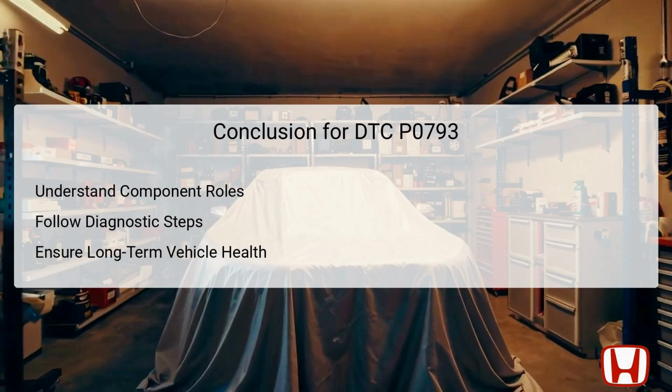In summary, addressing DTC P0793 requires a clear understanding of the intermediate shaft speed sensor's role within the vehicle's transmission system. Following the specifically outlined diagnostic and troubleshooting steps is essential for resolving the issue effectively. Recognizing that this code points to an electrical problem rather than a mechanical failure simplifies the approach. Ensuring that all electrical connections are intact and operational can lower the risk of similar codes in the future.